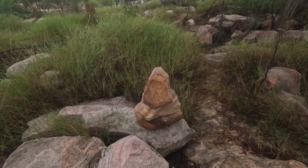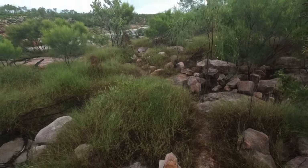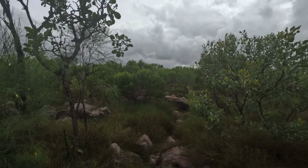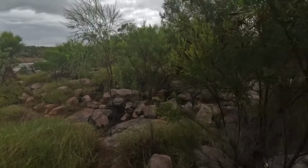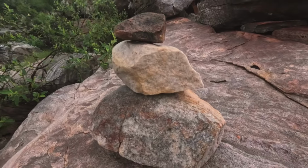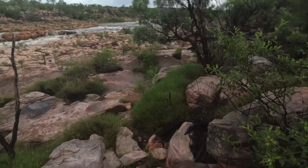So you've got these handy little rock markers that people have placed along the way, so you can find it. Little rock marker back there, just for making sure you're on the right track. Yeah, handy little rock markers along the track.